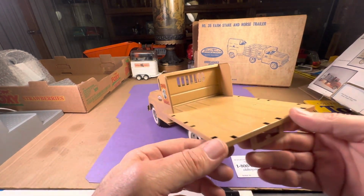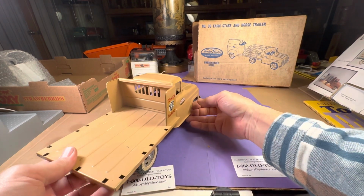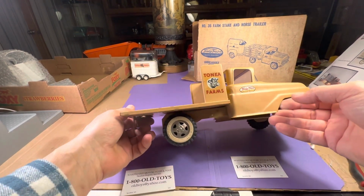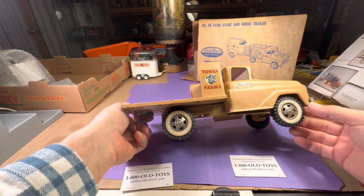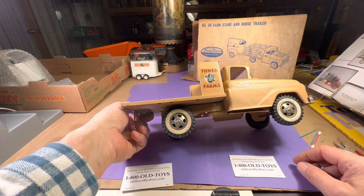And I'll show you some Tonka trucks. Other than this, I have a collection. I will be making more videos of trucks in various conditions, mostly in excellent to near mint and mint condition.